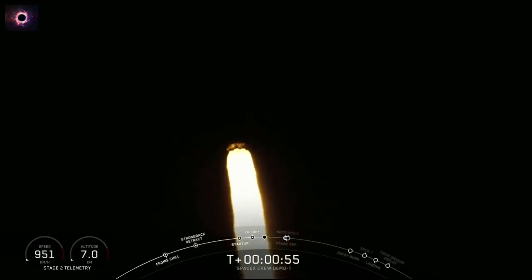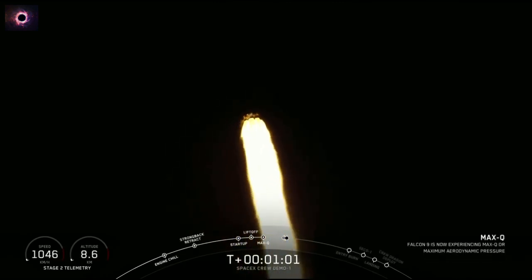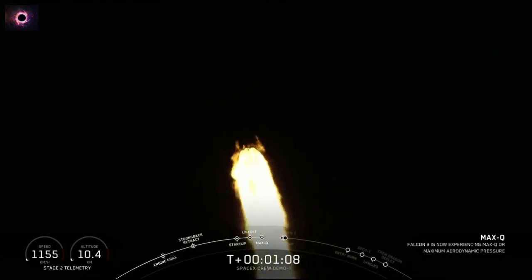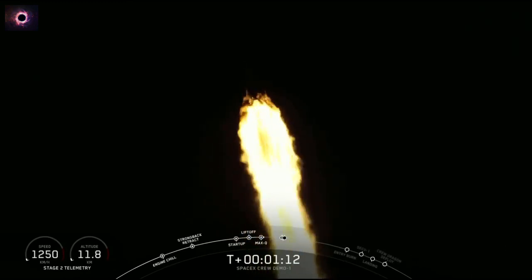For those of you just joining us, you are watching a live view of the Falcon 9 rocket as it ascends through the atmosphere carrying the SpaceX Dragon 2 capsule to orbit. The vehicle is supersonic. The vehicle just passed through max Q, which is the point of maximum aerodynamic pressure on the vehicle.